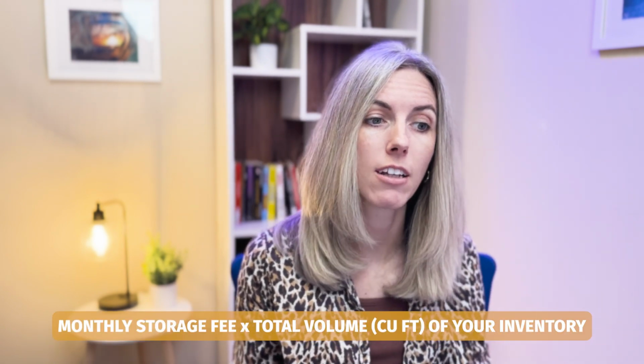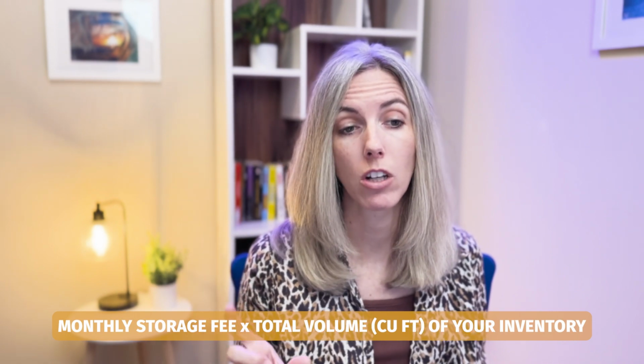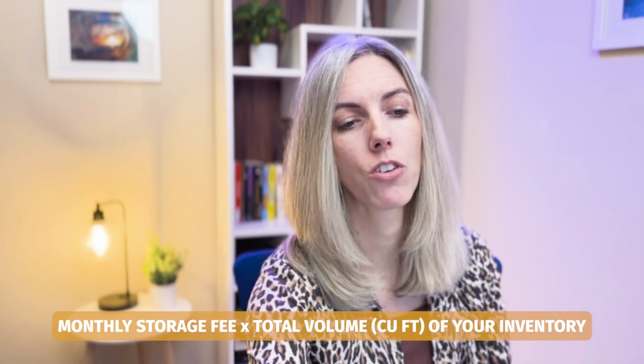You can calculate your total monthly storage cost for one month. An easy way to do this is to multiply the monthly storage fee by the total cubic feet of your inventory that's currently at Amazon's fulfillment centers. Something else that might help is to look at it over a year or several years. You would just take that amount for a month and multiply it by 12 months, keeping in mind, like I said, that October through December you are paying more for those months. So make sure to adjust your calculations accordingly for those months.